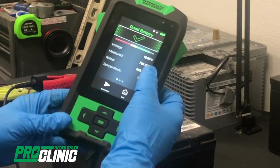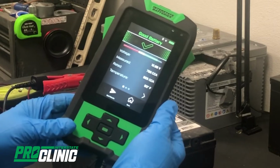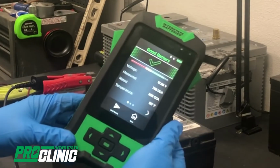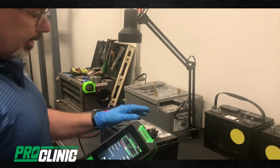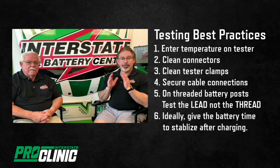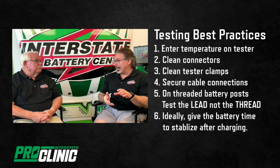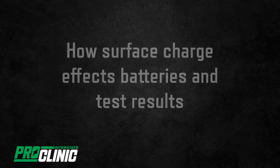So, good battery. Now it's showing 766 out of 925. It is taking temperature into the equation, so we know that this battery is good enough to go back out into service, even with the 766 rating on it. Anyway, there is a big difference in testing this stud versus having it lead on lead. So if you need adapters and you don't have any, get with your dealers, your distributors. They can get you the connectors to make sure you're getting the right fitment to get an accurate test.